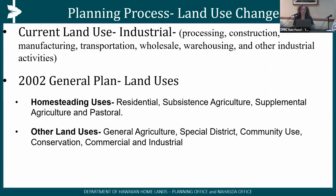Okay, so as I said, the current land use is industrial. The way that we generally think of what industrial uses are on DHHL lands are more light industrial uses. So that could be processing, construction, manufacturing, transportation, wholesale, warehousing, and other industrial activities. It is not things like a landfill or an oil refinery. So it's more light industrial, but that still doesn't match up with having houseless individuals living there. So our intention is to use this for transitional housing, and it doesn't match up. So the DHHL beneficiary consultation policy requires that we consult with beneficiaries if we're going to amend the land use.